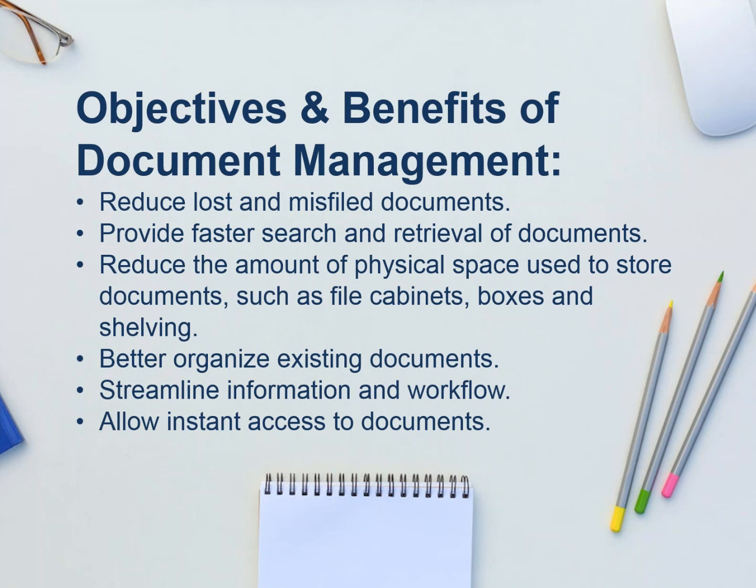We can reduce the amount of physical space that's currently being used. Again, filing cabinets, file rooms, boxes, warehouses, etc. So now you're talking about the space that a server nowadays takes up versus a whole file room, or putting it in the cloud so that you don't even have it stored on premise where it might be taking up server space and infrastructure, but you have it in the cloud.